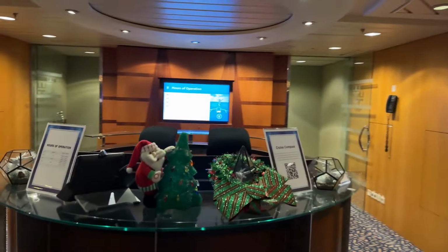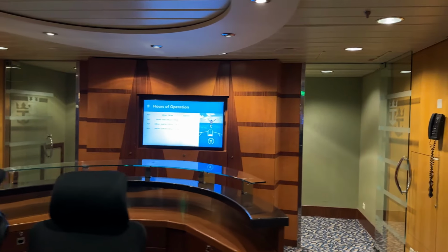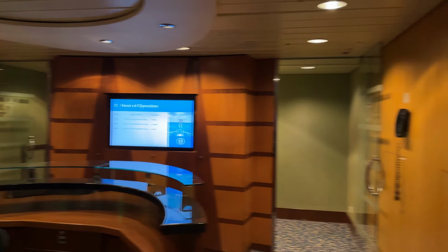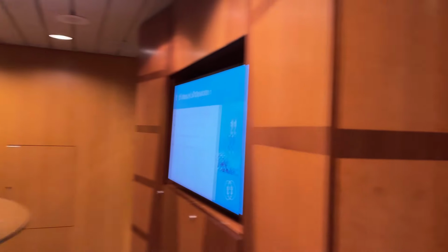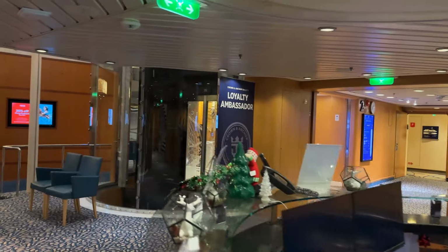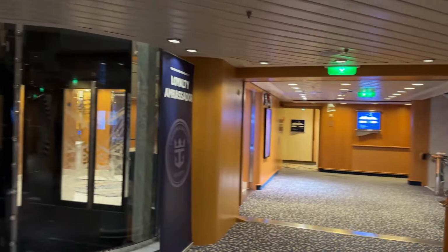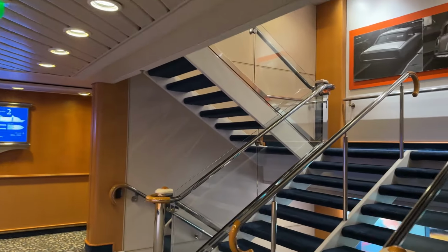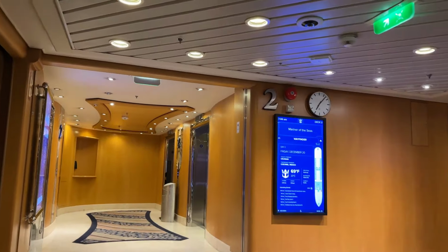We have the cruise compass. Those are rooms. Crown and Anchor Lounge, Ambassador. And if I'm not mistaken, deck 1 only has like one thing. It's not even really. Yeah, that's what I thought. Just medical and getting on and off the ship.